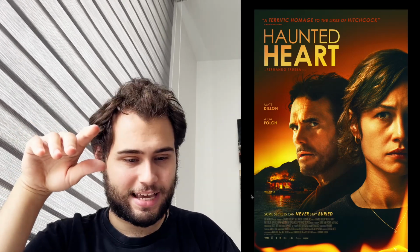Okay, Haunted Heart. This is a pretty generic poster, all things considered. We've got our floating heads in the foreground here. We've got the setting in the background with an intriguing element. In this case, it's the fact that it's on fire. We've seen this poster before.